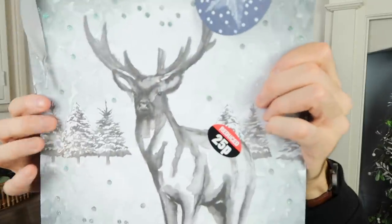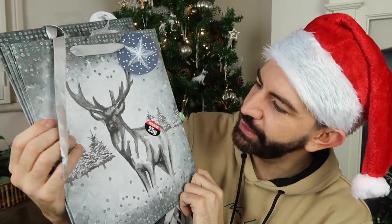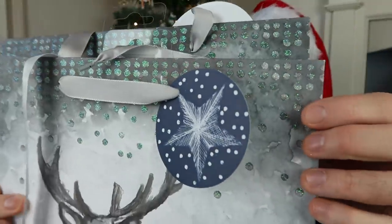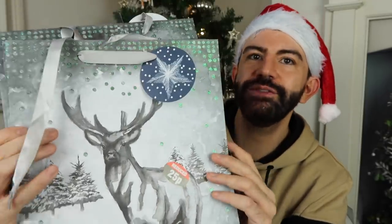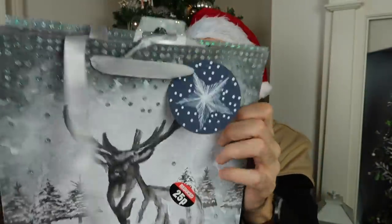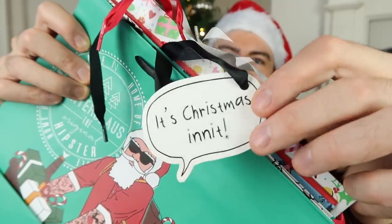And then these ones, which I feel like this design's been around for a while. I bought an apron with this design, but it's got this really lovely watercolour design on it. It's also got glitter on all the snow as well, so really nice detail with the ribbon handles as well. And these were just 25p each too, so I stocked up on a few of those. And yeah, I'll be popping some presents into those for this year, and I'll probably keep a few for next year as well. So some real bargains down at Poundland. If you are popping into store, it's worth a little look. I like the fact that this one says it's Christmas in it.